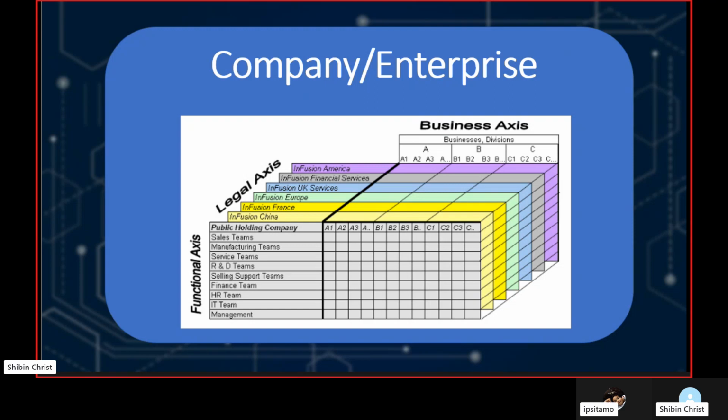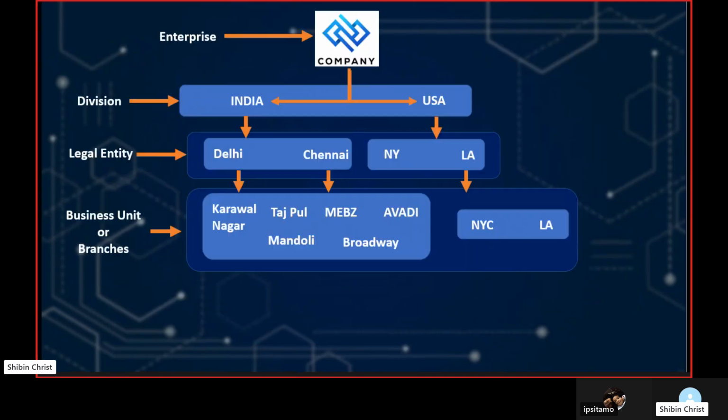Departments and divisions in our product are completely different from what Oracle's setup has. In Oracle, the structure is like this, maybe I can show you. First is the enterprise company, and then the division. Divisions are India division and USA division. If the company wants to open in two countries, India and USA, it is called a division.